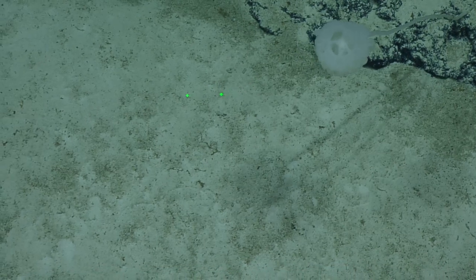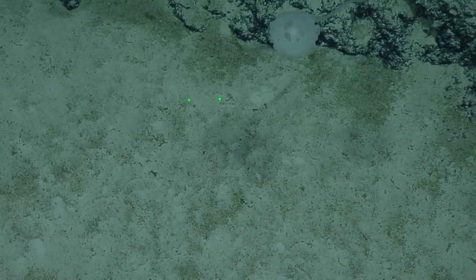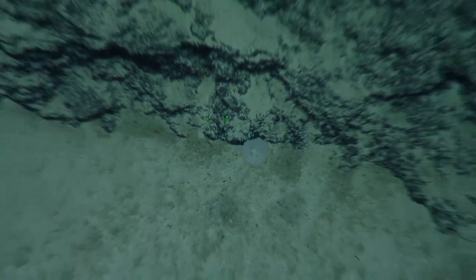It's a sarcocalyx sponge. It's in the Euplectelid family. All right, thank you. Okay, go away, thanks.